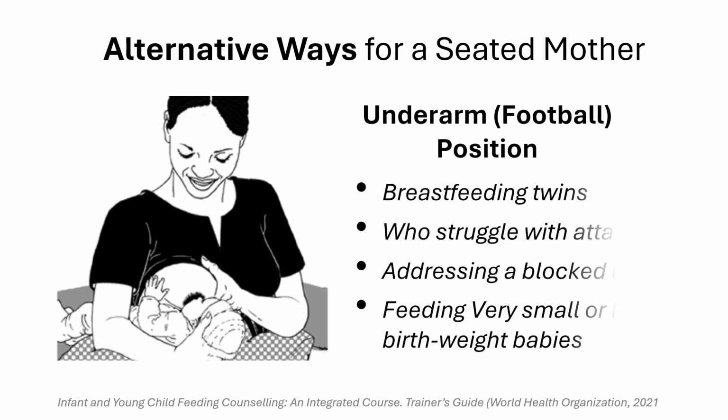This position is particularly beneficial for breastfeeding twins, mothers who struggle with attaching the baby across the front, addressing a blocked duct, and feeding very small or low birth weight babies.